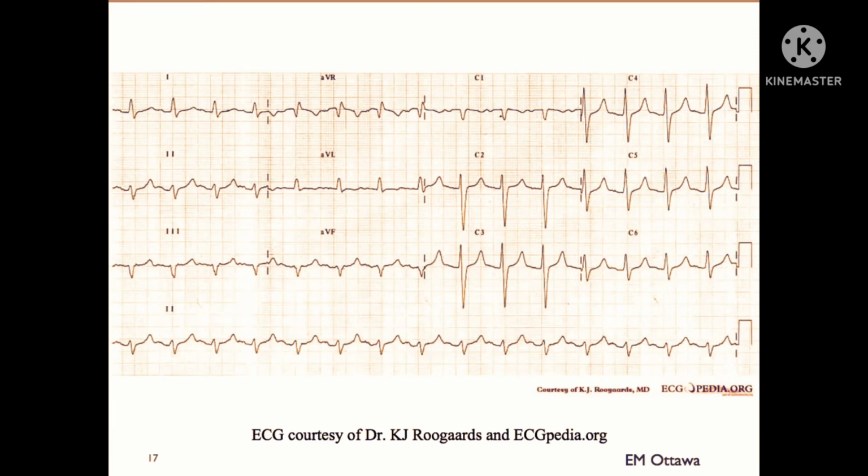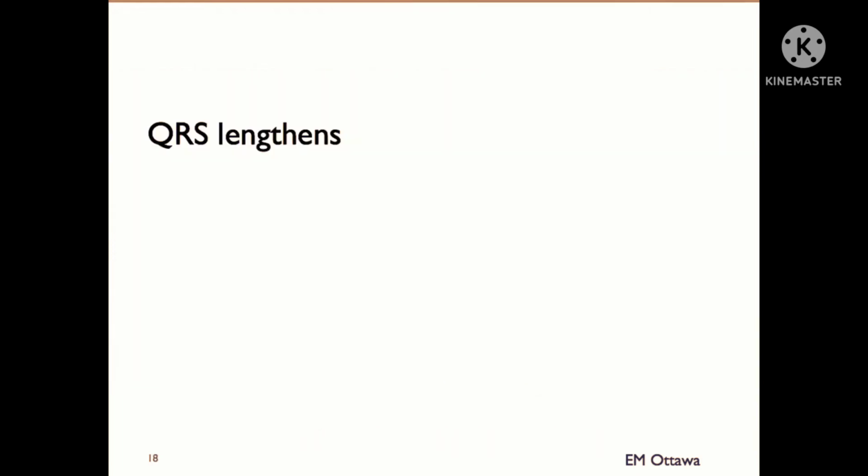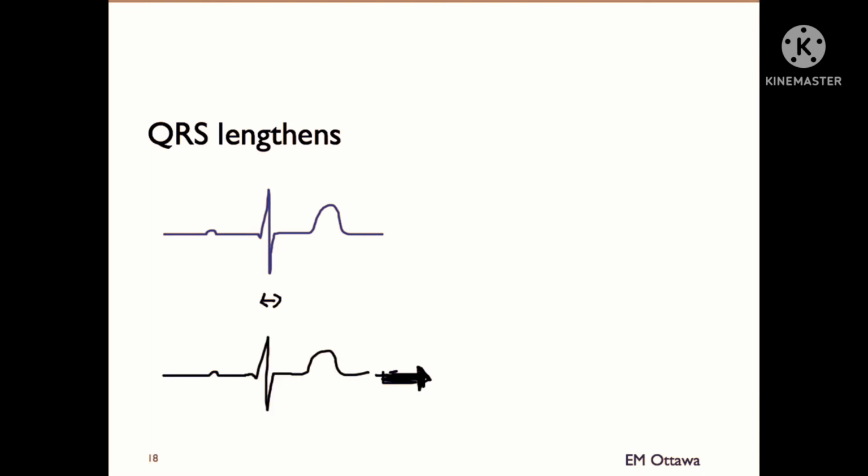If you look at the PR interval in this ECG, you will notice it's more than 5 small squares. In this ECG, you can still see P waves. As the potassium level goes higher, the QRS now lengthens. Think of a string pulling on the right side now. Once it starts pulling, the QRS now lengthens.